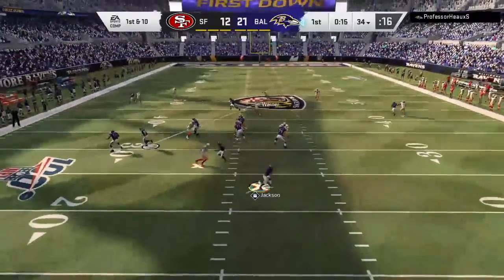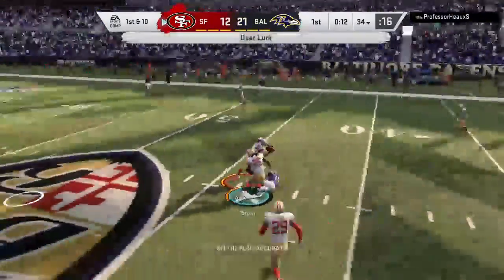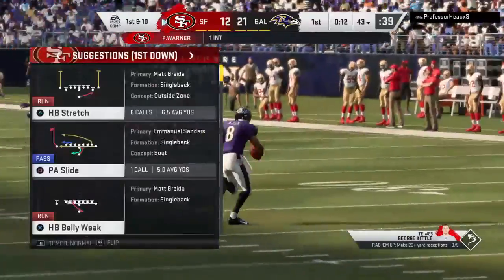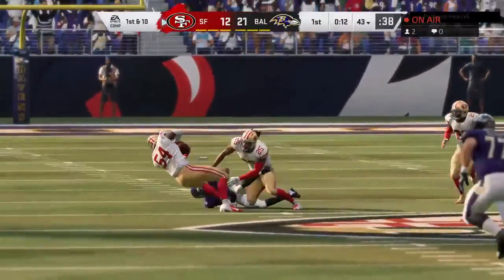Now a play fake here on first down. He'll buy some time right into a double team, and it's intercepted. Picked off right around the 43. And the possession is theirs at their own 43-yard line.